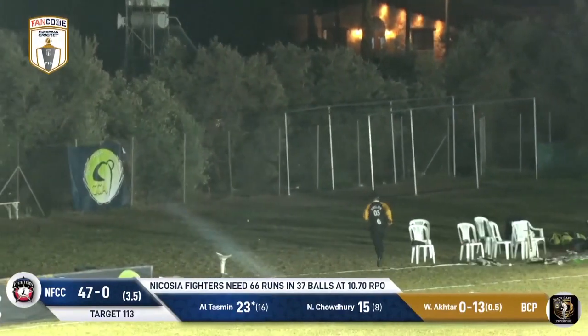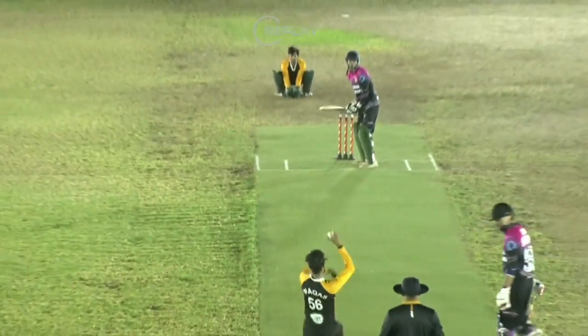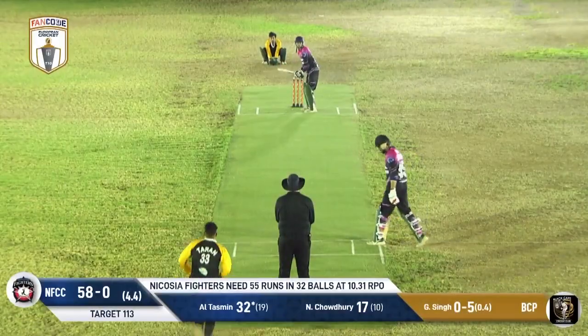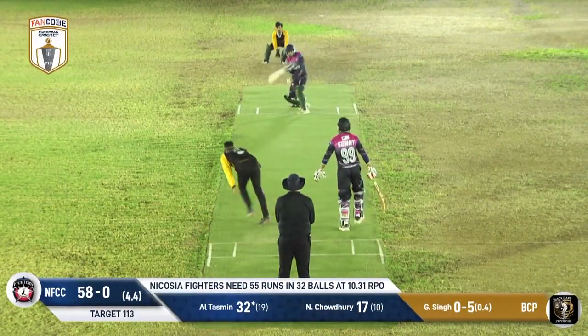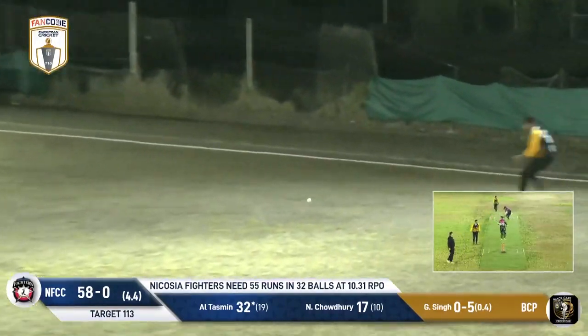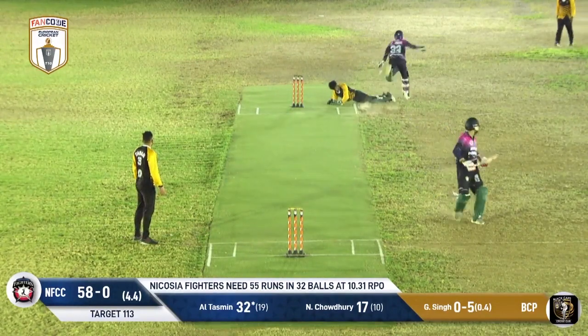So for a moment I thought that's only going to be a one bounce four, but in the end, an excellent piece of timing, and that's just been cut a long, long way. Not try hit everything for six towards the leg side. That one there, not very short from Gurinder Singh, but A.Tasmin so quickly onto the back foot and just flicks it over mid wicket for a two.